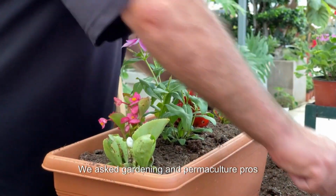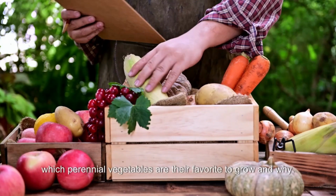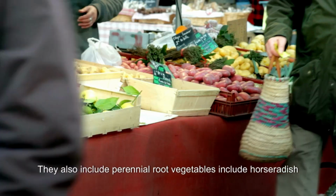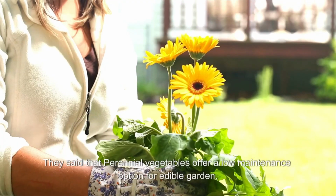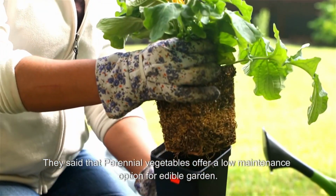We asked gardening and permaculture pros which perennial vegetables are their favorite to grow and why. These include artichoke, asparagus, lovage, rhubarb, sea kale, and sorrel. They also include perennial root vegetables, such as horseradish and Jerusalem artichoke. They said that perennial vegetables offer a low-maintenance option for an edible garden.